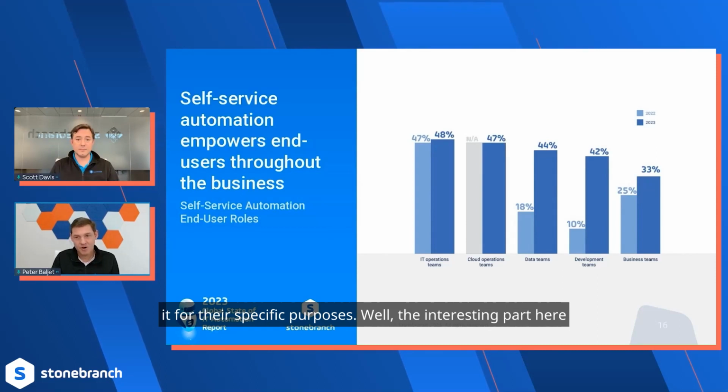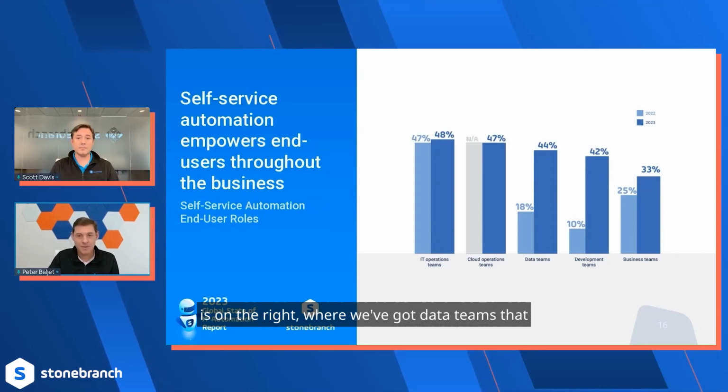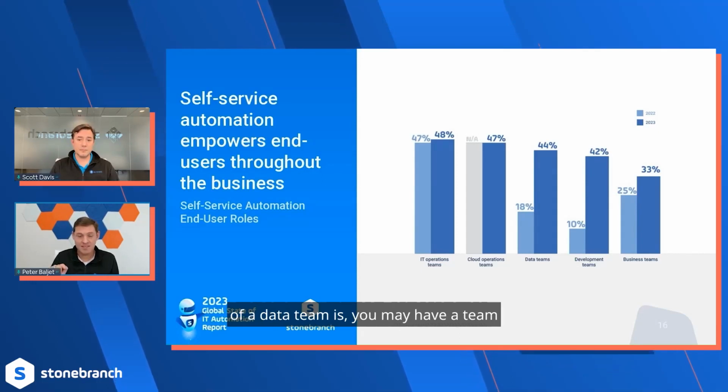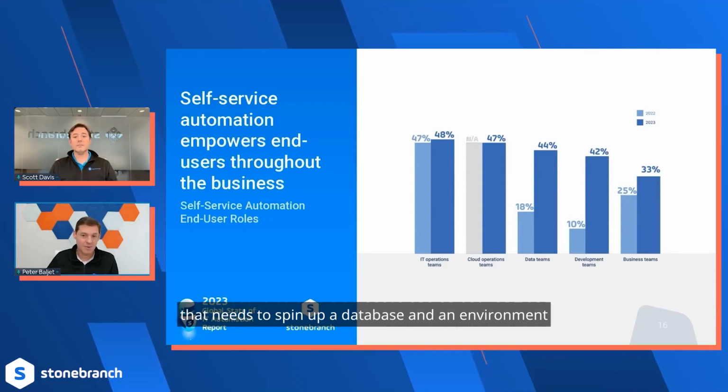Well, the interesting part here is on the right, where we've got data teams that are now using more and more self-service. And a good example of a data team is you may have a team that needs to spin up a database and an environment to do data analytics.